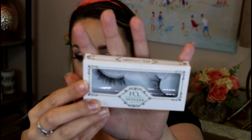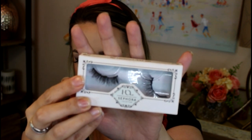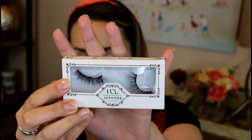Here's a pair of lashes. These are the House of Lashes Sephora collaboration lashes. These are in the style Everlasting. I really like these, and I don't know, I might try cleaning the band off, but I did purchase another pair and I used these so many times.